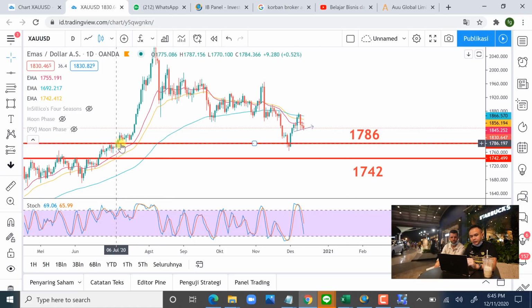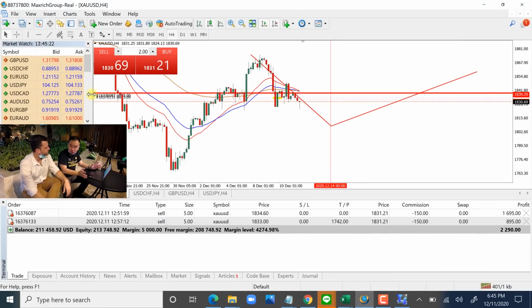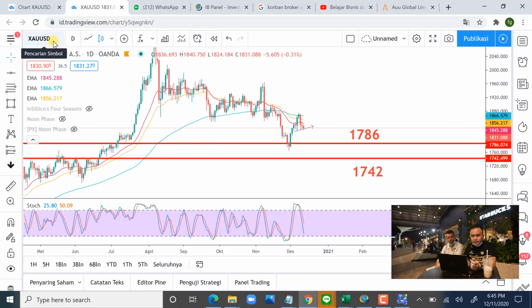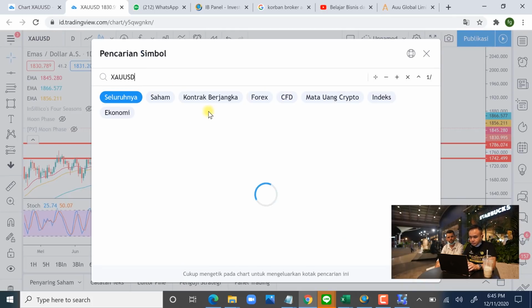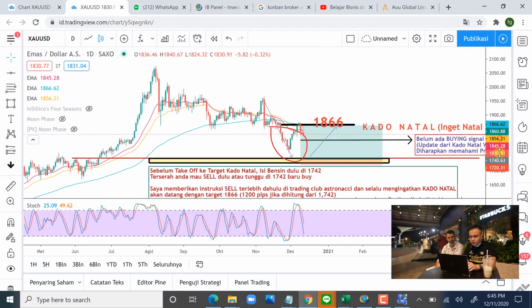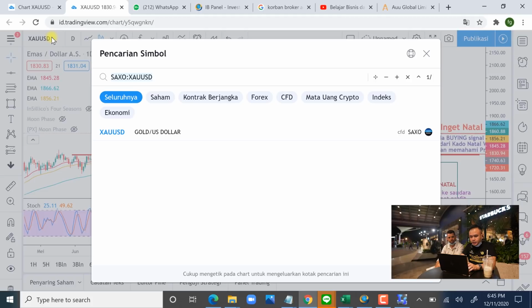There is a gap around here based on the MRG Premier Broker. The data of this MRG is based on the Saxo liquidity provider. So if you're looking at TradingView, you may want to switch this to Saxo, but now I'm using the Oanda version. It doesn't matter. If you want to take a look, you can go to Saxo here. A lot of gaps, right? I made a lot of notes here. So 1742 and 1786.